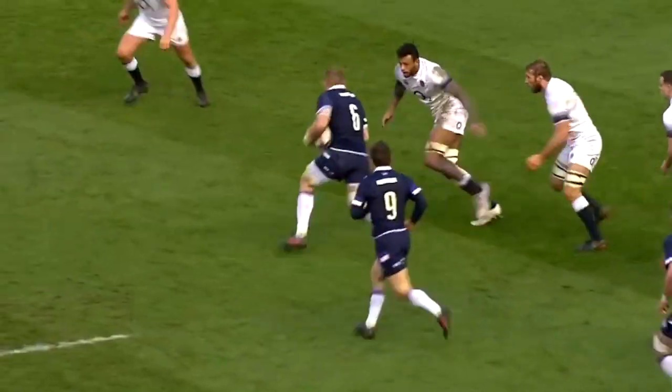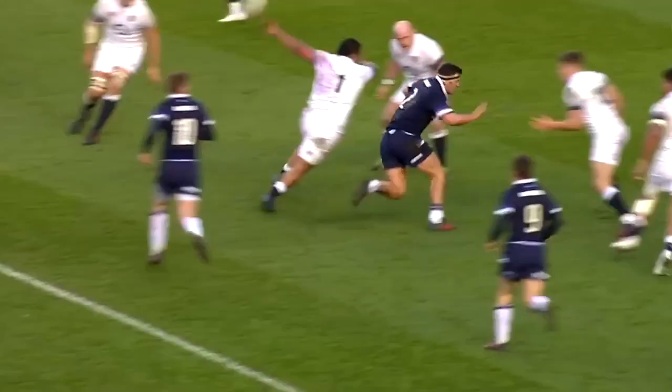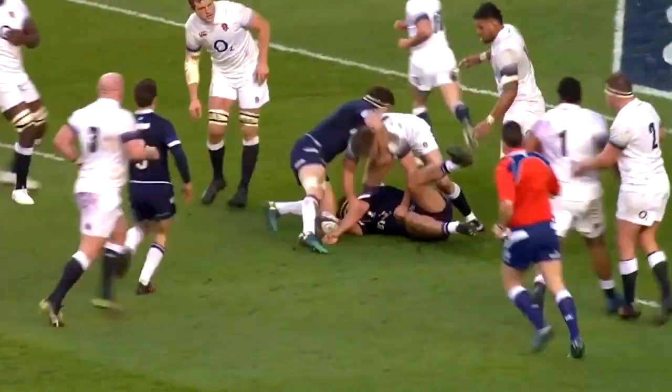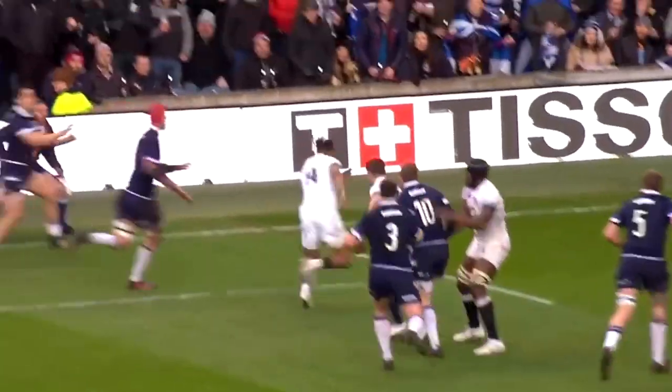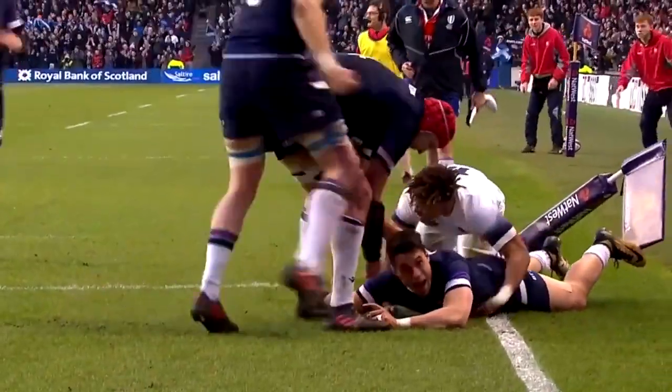Ryan Wilson feeds on. Barkley looks for support. Laidlaw, wide it goes. McAnally through the middle. McAnally still going. Farrell gets him down. And Scotland within metres of the line, out wide, it comes to Maitland for the try!